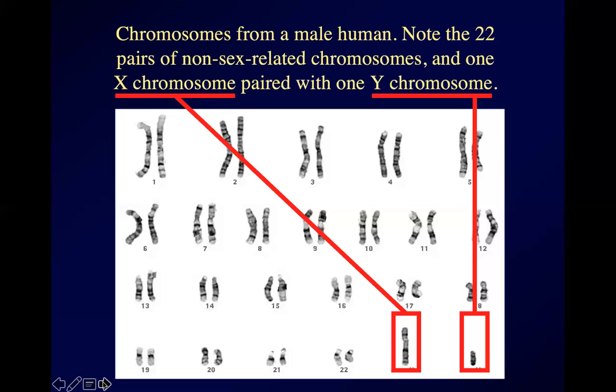The Y chromosome contains a sort of on switch that causes you to develop typical male anatomy. There are some fascinating things that can happen if something goes wrong with that switch, but you can end up with something called an intersex condition. We don't really have time to get into that. But the main thing that the Y chromosome does is switch on a pattern of development that gives you typical male anatomy.